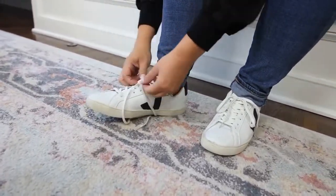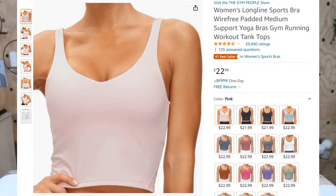Now, underneath all this, I have a bra that I've been wearing quite a bit. It's kind of like a sports bra tank, but it's really inexpensive, it's pretty, and you can get it in a variety of colors. I actually have four of these and wear them kind of interchangeably underneath my sweatshirts.